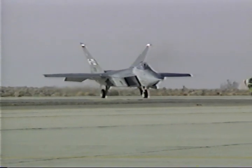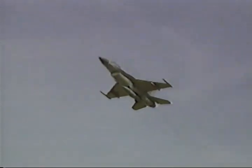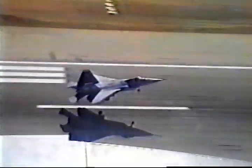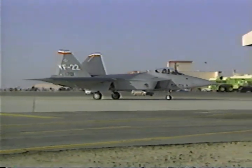Such aircraft are being developed because both the F-15 and F-16 designs are approximately 20 years old. The Air Force hopes to replace them later in the decade with the Advanced Tactical Fighter, the ATF. Edwards Air Force Base has been the center for testing the new design.